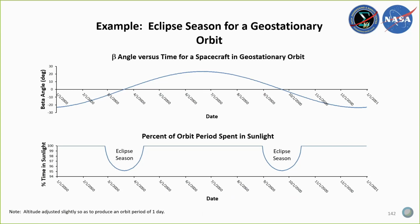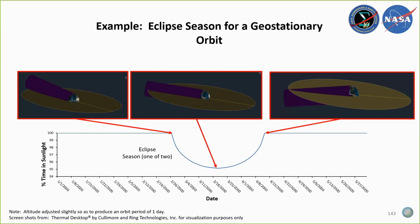So what I did here is I did the calculation. On top, that's basically the solar declination, but it's also the beta angle here, and I ran it out for a whole year, and you can see how the beta angle changes. And look at what happens here even when we use the cylindrical shadow assumption. I think I got numbers that are dead on or within the same day as those published for eclipse seasons for geostationary spacecraft. So what happens is much of the year you spend in 100% sunlight, but there are periods of time where the solar declination is such that you get eclipse seasons, and during those orbits, you might spend only as little as 95% of your time in the sunlight, with the remaining time spent in eclipse.